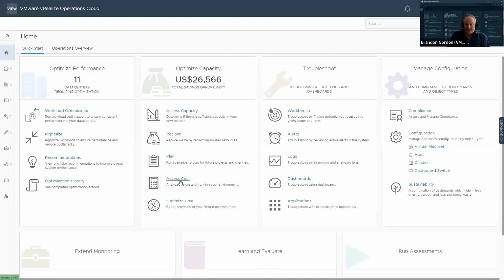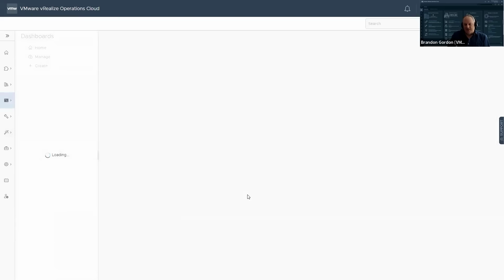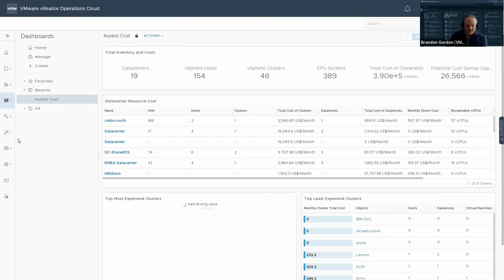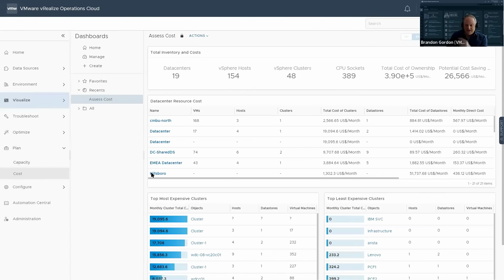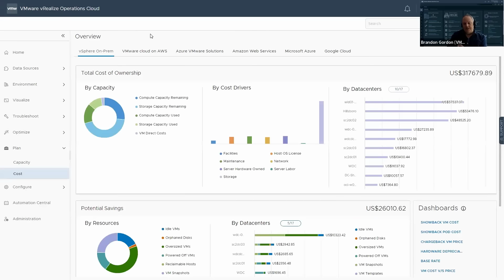Hey, speaking of cost, we have cost here. So this is more from the partner's perspective. So this is looking at how much it costs to actually run the cloud. Actually, let me show you a better page here to see the cost. So this would be for the partner to understand how much they're spending on their infrastructure to run the cloud. So this is not typically something you would show to a tenant.